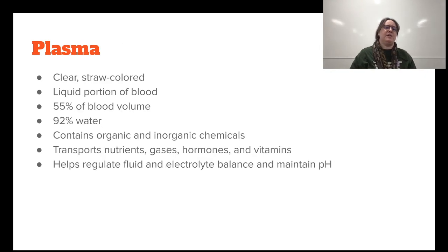So, plasma. It's the clear, straw-colored liquid portion of the blood, 55% of blood volume, 92% water, contains organic and inorganic chemicals, transports nutrients, gases, hormones, and vitamins, and helps regulate fluid and electrolyte balance and maintain pH. We're going to talk more about all of the fun stuff inside of it, especially the electrolyte balance, in a later chapter. So just know it's really important for getting things around, like hormones.